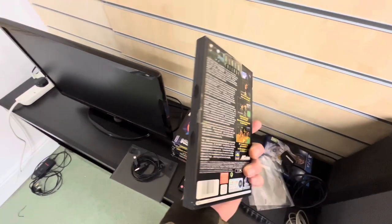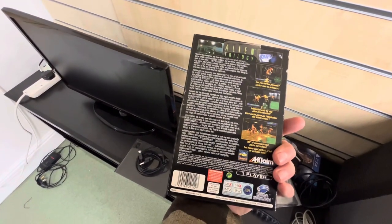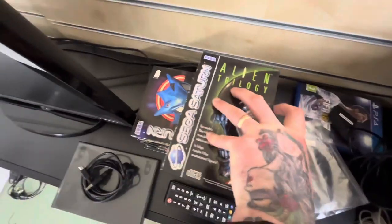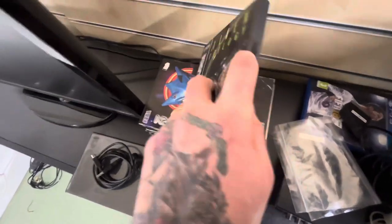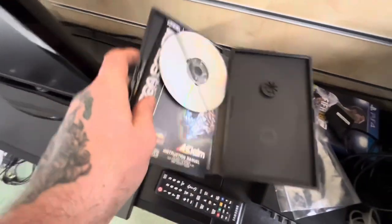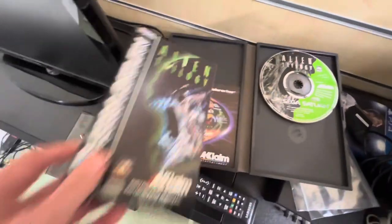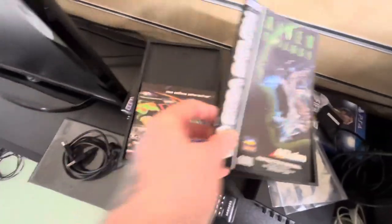And I had to pick up this copy of Alien Trilogy for the second time this video, this time for the Sega Saturn. This was in absolutely amazing condition. And it just goes to show, Omega's Emporium has a bright future. They have a really good selection of games. They're at a good price, and it was a pleasure to shop there. And I wish them all the luck in the future.